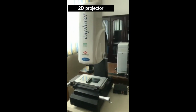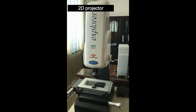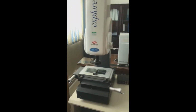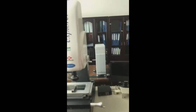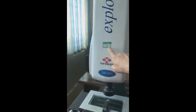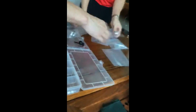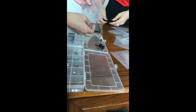This is a 2D projector. 2D projector 就是2D 投影仪嘛？主要是测尺寸的嘛。Yeah, also we have calibration every year. Okay. Now we decided to show the samples, and guys can just check them out.